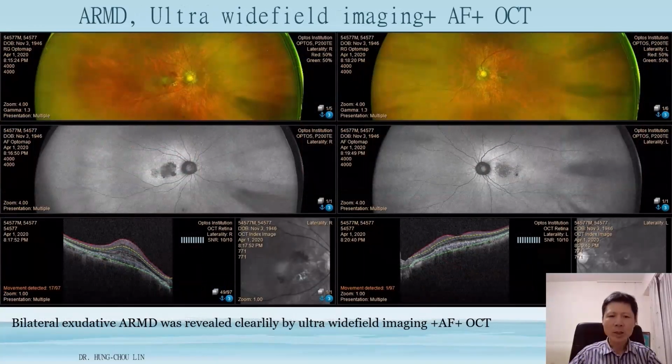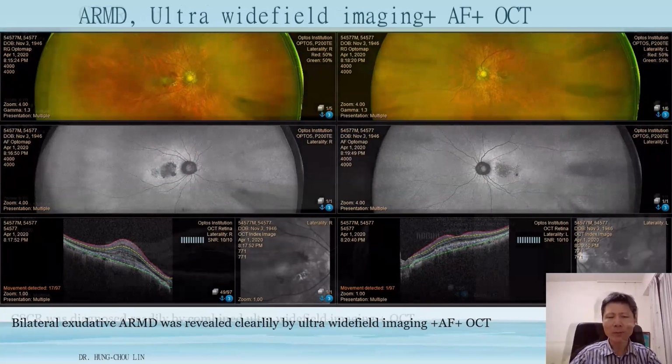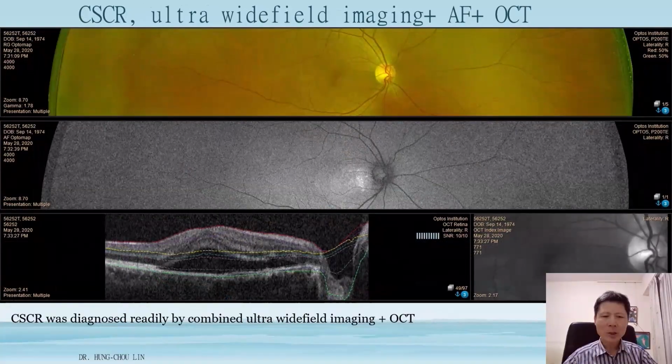Bilateral exudative age-related macular degeneration was revealed clearly by ultra-widefield image plus autofluorescence and OCT. Central serous chorioretinopathy was diagnosed readily by combined ultra-widefield image plus OCT as well.